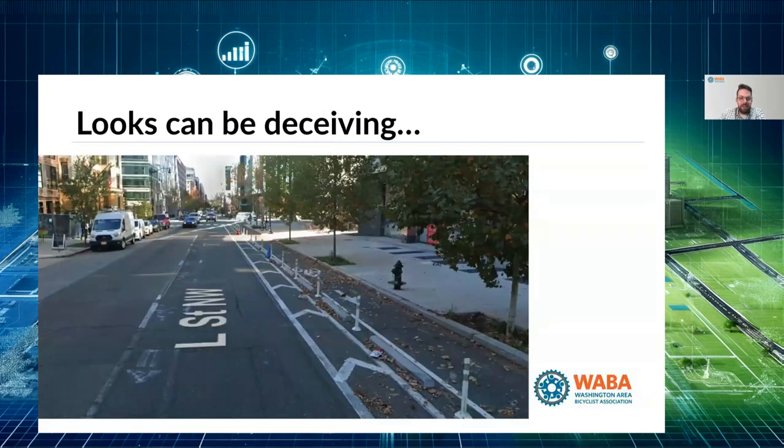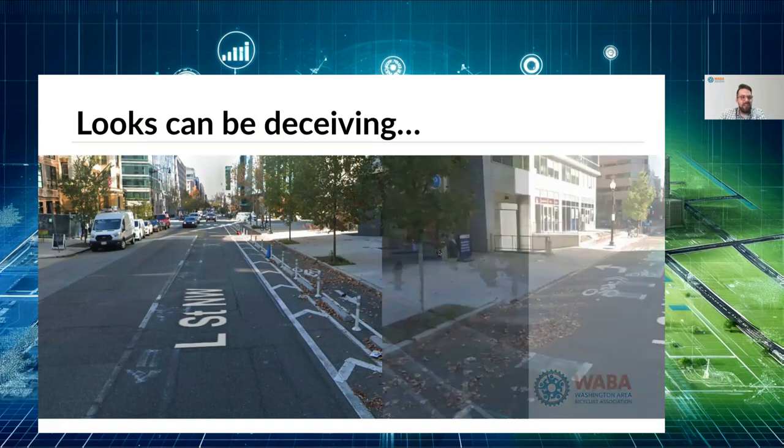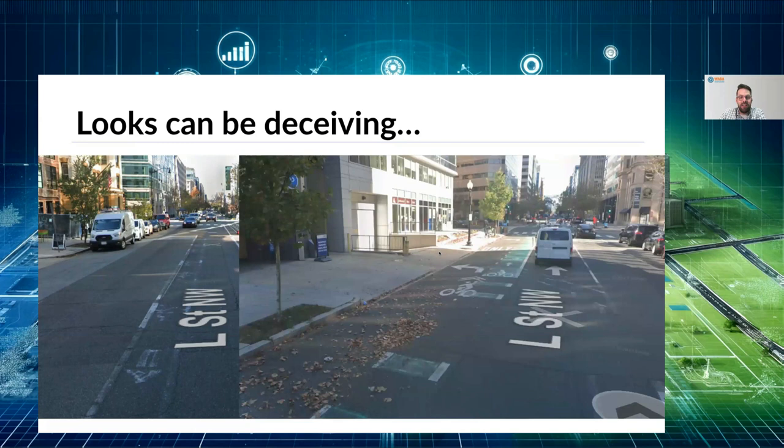And here's another one of my favorite examples where the looks can be deceiving. A lovely protected bike lane. Here we can see, looking back down L Street in downtown DC, right? We're gonna flip this, and this is the view, same street, but looking in the other direction down that street.